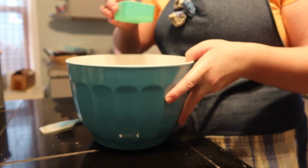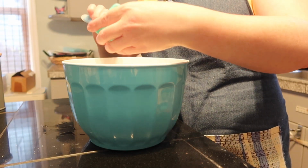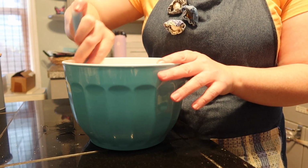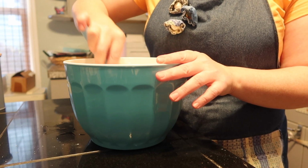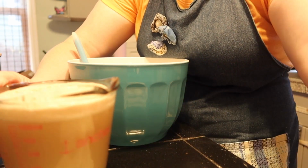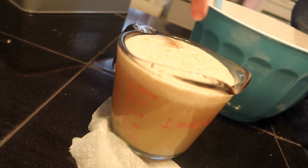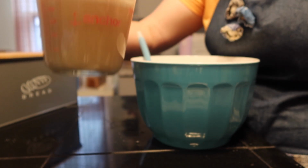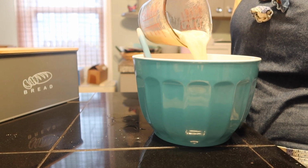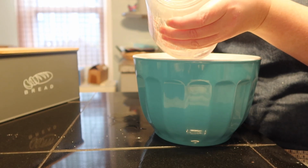Okay guys, it's been about 10 minutes. Here is my 2 tablespoons of melted butter. Pour that in there. Gonna mix this up a bit. Okay, here is what the yeast mixture looks like. You can kind of see it's bubbly on top. So we're gonna pour that into the flour mixture. Make sure to get most of it out of here.